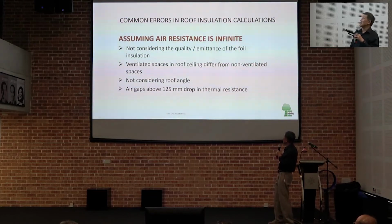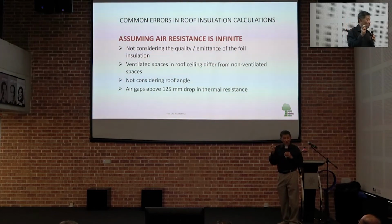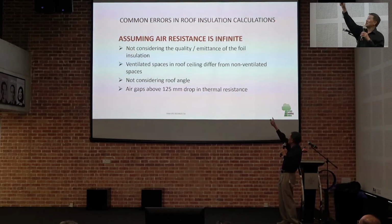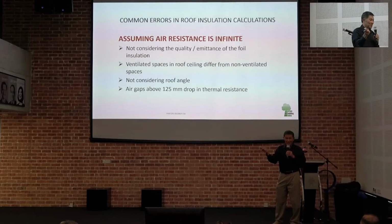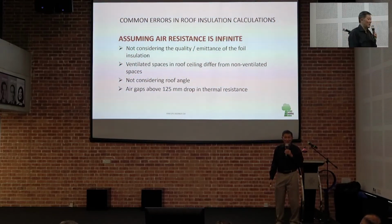So assuming air resistance, what are the common errors? These are the errors that we find. A lot of consultants come to Malaysia from Singapore and submit things like this. Assuming the resistance is infinite, that means, like I said earlier on, the higher the air gap, the bigger the air resistance. Therefore, the U value can be met. No longer true. If you come with this type of figure, calculated this way, you get thrown out straight away. It does not consider the quality of the emissivity of the foil.